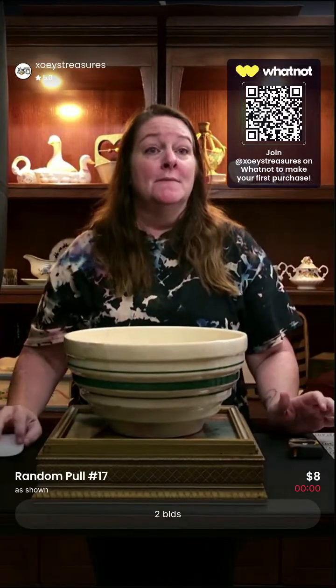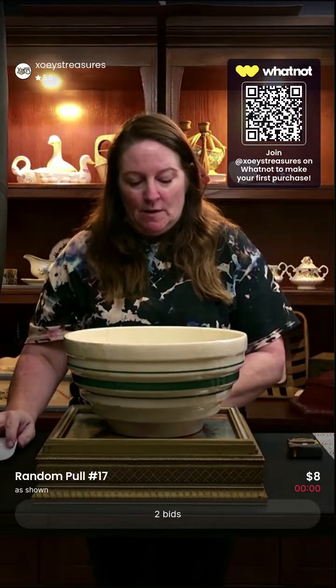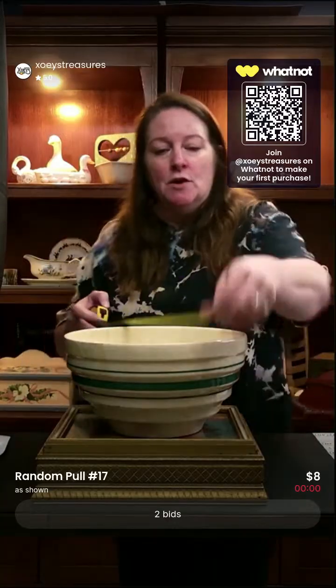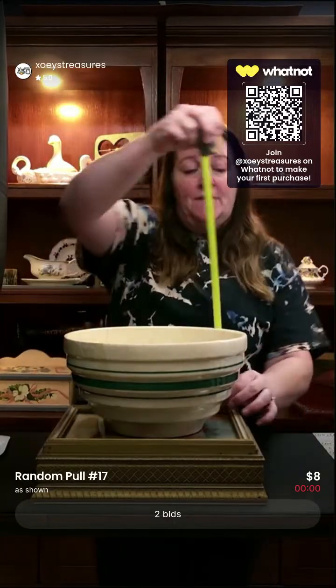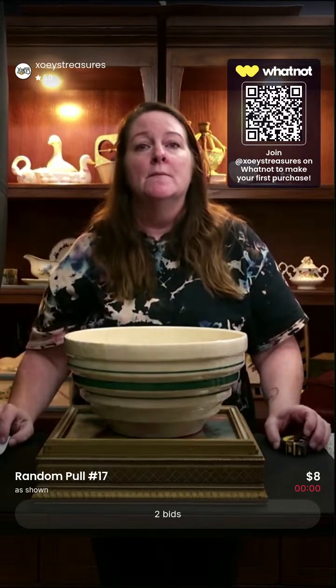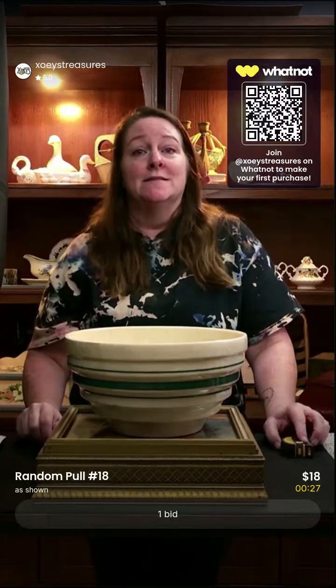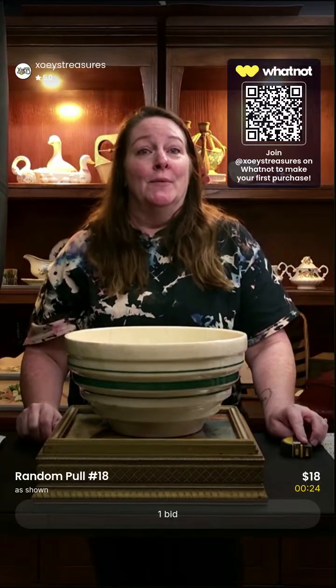And it is stained. But all that stuff just adds to that beauty. We're going to run this one for 18. Let me give you a quick measurement: 10.5 inches in diameter, almost 6 inches tall. And that is up and going. It is yummy. Look at that bowl. It is definitely a good one.